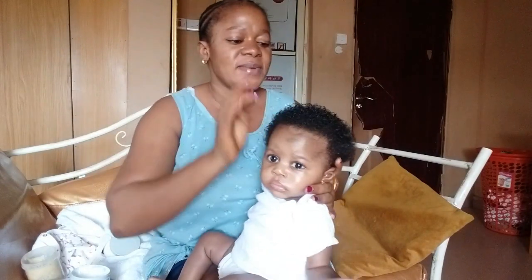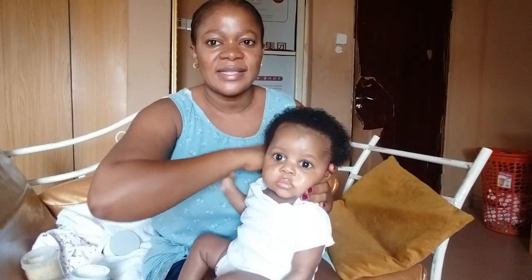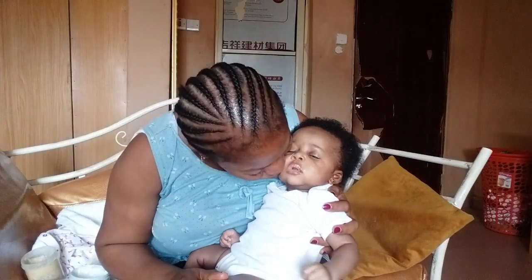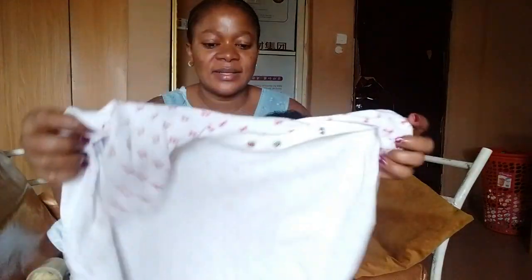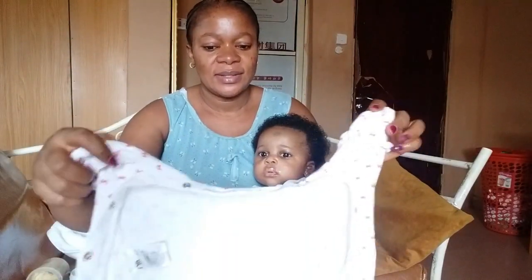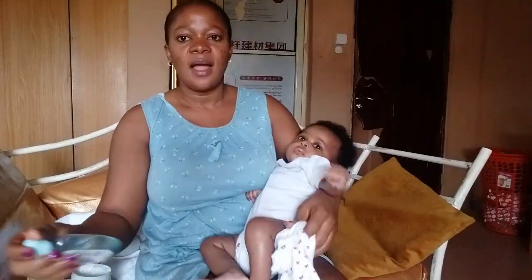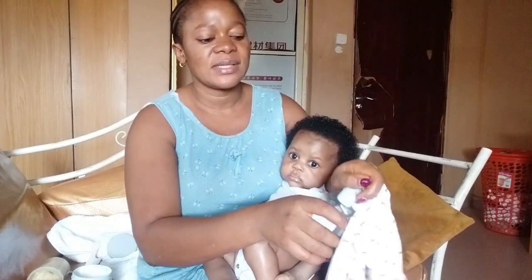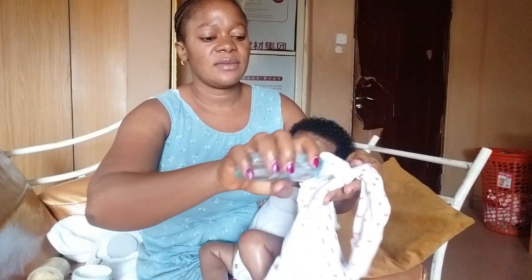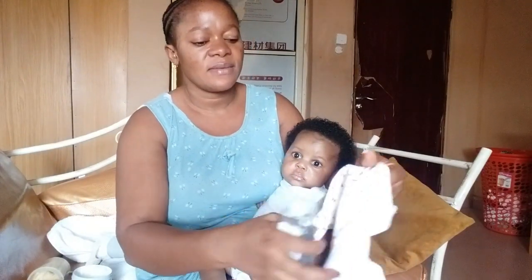So after my mommy uses the comb on me, she'll try to make sure that the hair lies down a little. And then let's put on our dress. So let's get our perfume, but we can't find the perfume right now because it's inside the bag. So we'll have to use this cologne. We have perfume and we have a cologne.